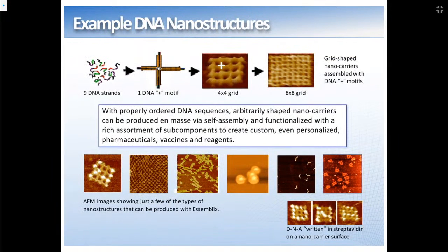So already, I hope you appreciate that DNA is a programmable material, and we can use that to make very sophisticated structures and make lots of them because it's self-assembling. So many of these designs that I'll show you today are one-pot syntheses that create trillions of copies of the same structure that's there by design.